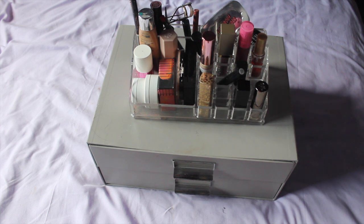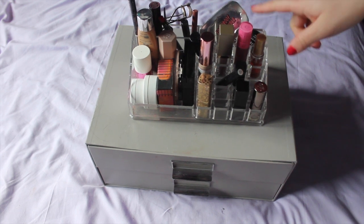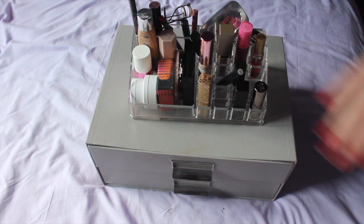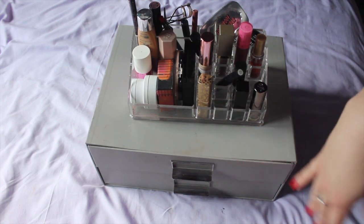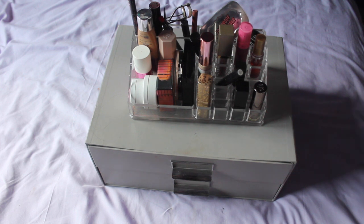Hey everyone, so today's video is going to be a shop my stash. I'm just gonna go through the makeup that I have in this everyday basket at the moment, and I'm gonna decide which products to put back in my drawers and which ones to pull out, just so I can rotate through all of my makeup and make sure that I'm using everything.